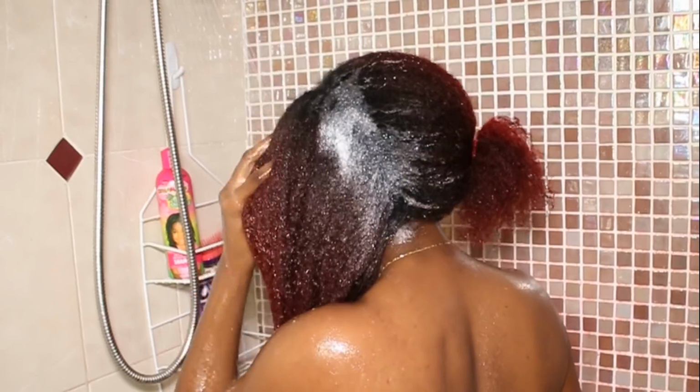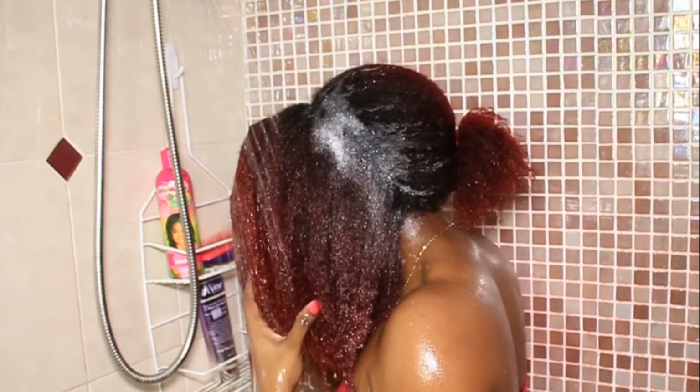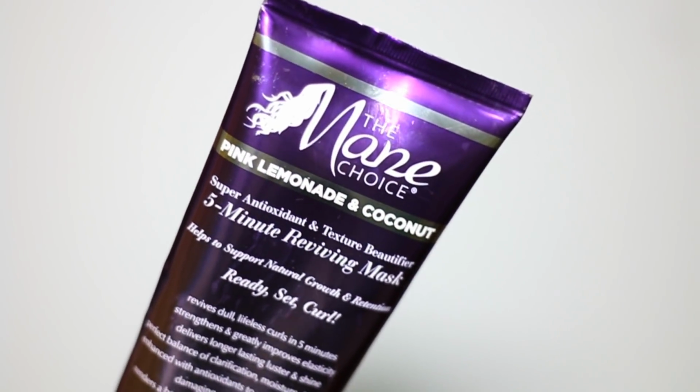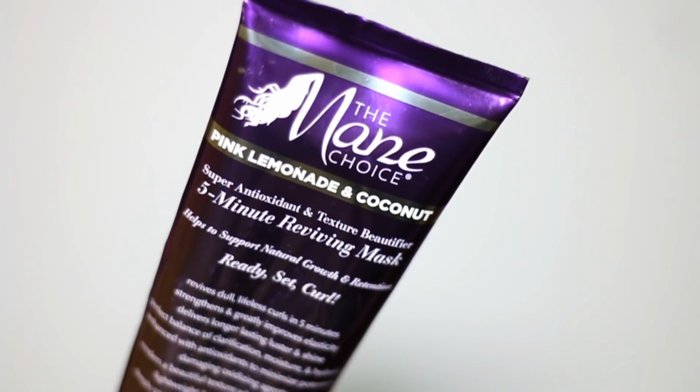Alright, the African Pride Kids shampoo didn't do so bad. My hair feels nice, clean. Yep, I'll use it again. The deep conditioner I found that is pink is the Made Choice Pink Lemonade and Coconut 5-minute Reviving Mask. Yeah, it says 5 minutes, but I ain't gonna do that.